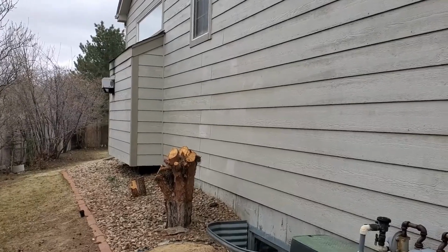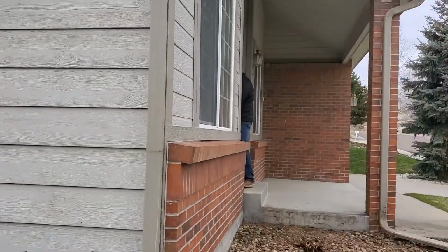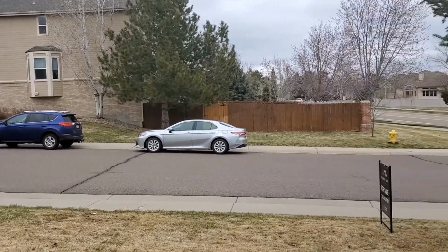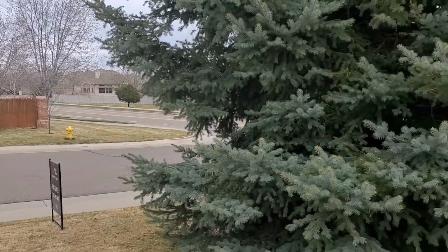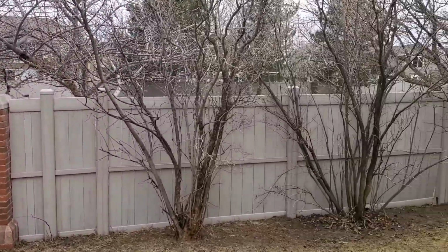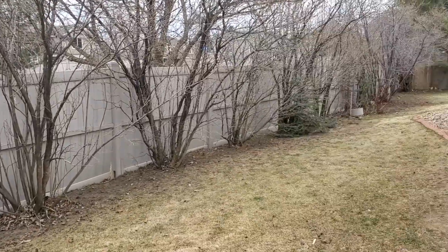First, we're going to take a little walk around the exterior of the front, and then we'll do the exterior of the back after we've walked around. We are at the corner of 72nd and Nile in Arvada. This is a really great community. It's got really desirable schools.